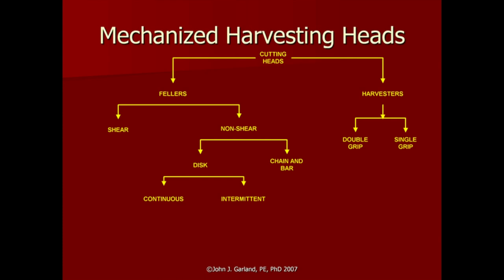Our harvesters can be single-grip harvesters, which grab the tree, cut it off, and process it, the whole thing, all with the same head. We also had, for a time, in the Nordic countries, double-grip harvesters. That was usually for bigger trees, where you cut the tree off and laid it in a tray or between some drive wheels, and that processed it automatically. You could then be cutting another tree while the first one was being processed. Those are the concepts of the harvesting heads that we were looking at.